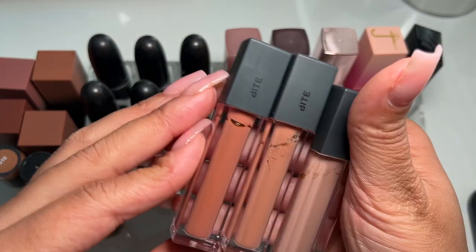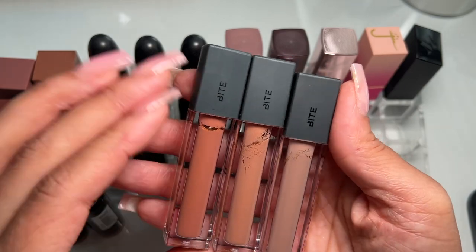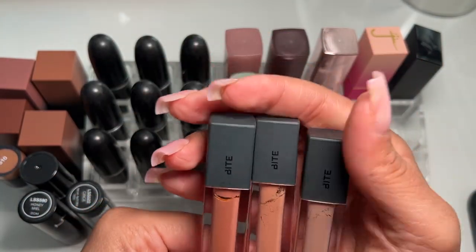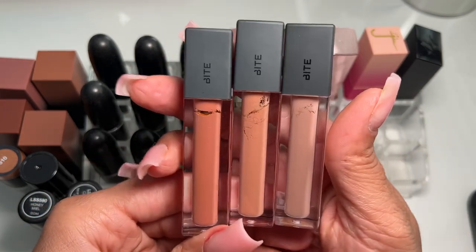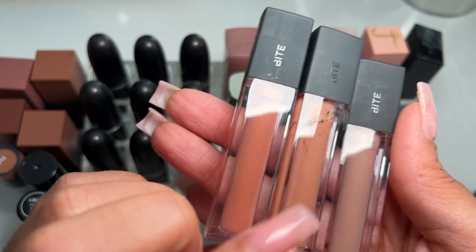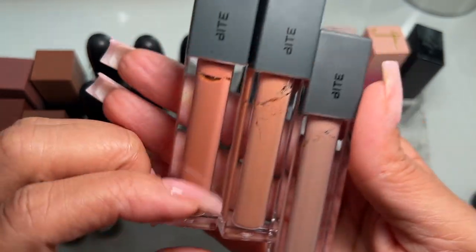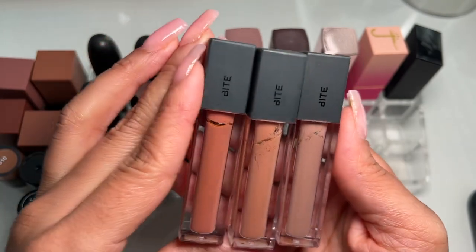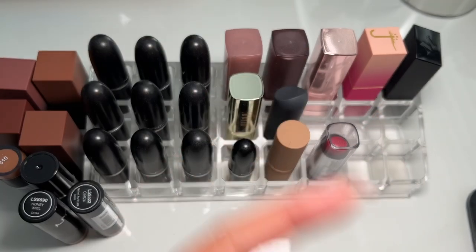These are some French Press lip glosses. They smell like coffee. They're by By Beauty. I don't think they make them anymore, but I do want to finish using these up because I did love By Beauty products. What shade is this? Flat White, Vanilla Latte, and Salted Caramel. So these are really good to just line your lips, throw some of this on with gloss. I like the way these look. I'm gonna set these in a drawer.